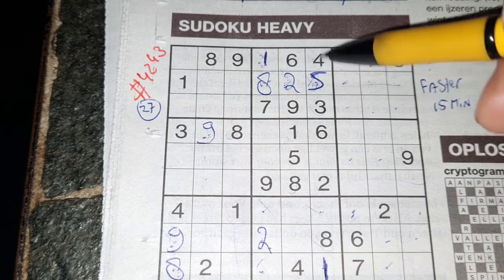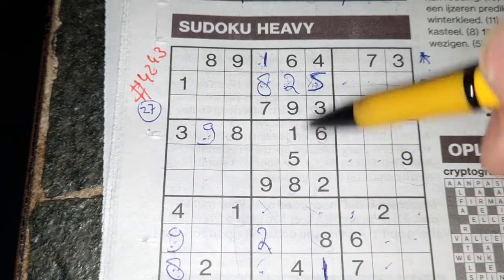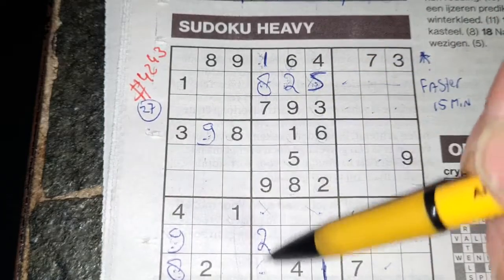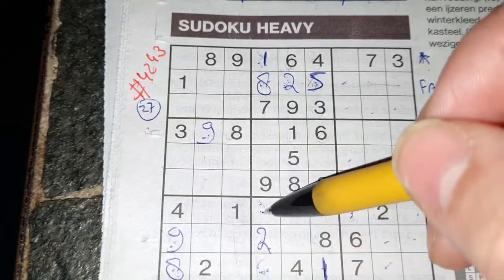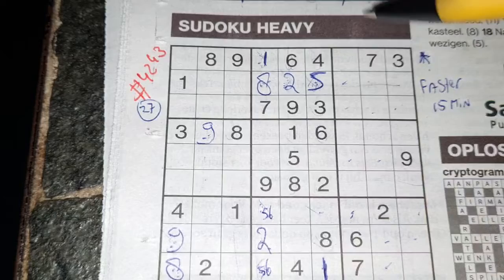And we have a pair. 5 and a 6 in this column. 5 and a 6 in the middle column. So the column next, the only 2 places left for the 5 and the 6 goes in those 2 boxes. As a pair, 5 and a 6. Let me mark those 2 boxes.